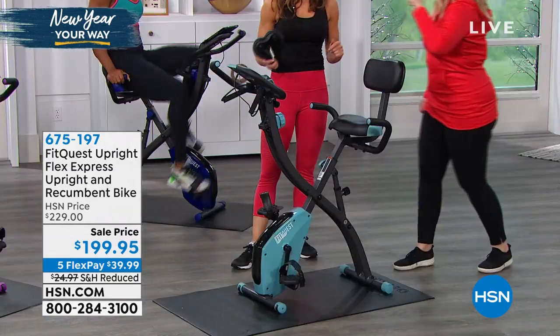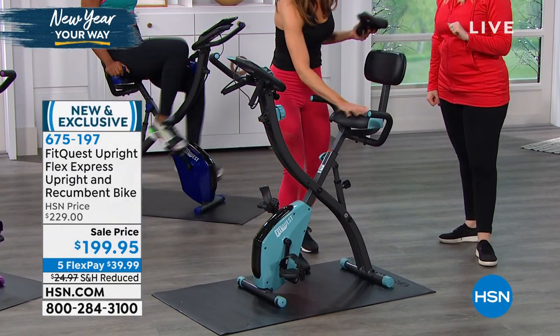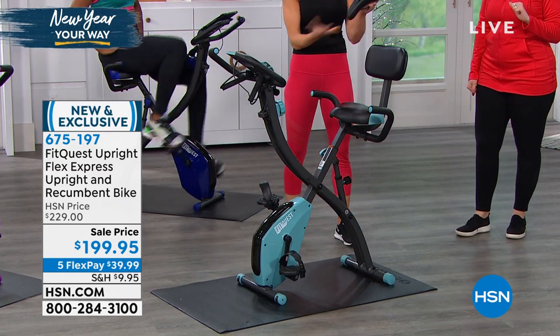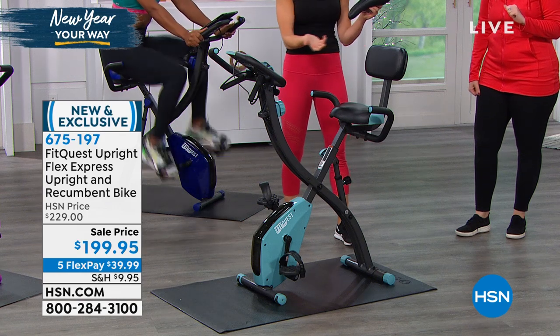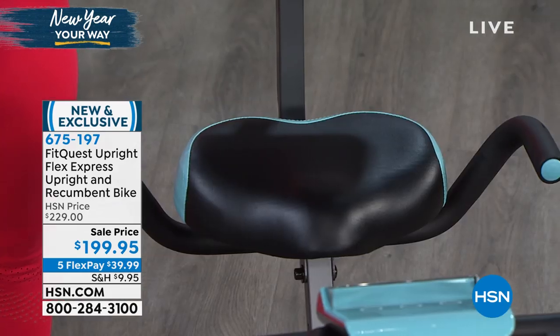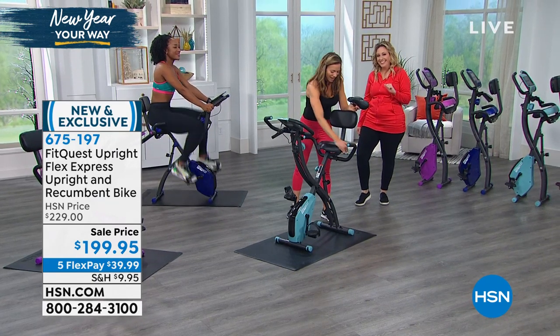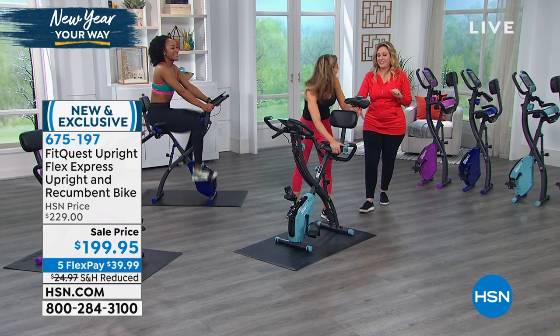And I know you're gonna talk about the seat. Yes, I can't wait to tell you about the seat. This is a wide, comfortable 3 inches of foam. But this is the regular seat that comes on fitness bikes for the most part. Look at how tiny this is. That is so uncomfortable. And this has nice, cushy. Why are you laughing?